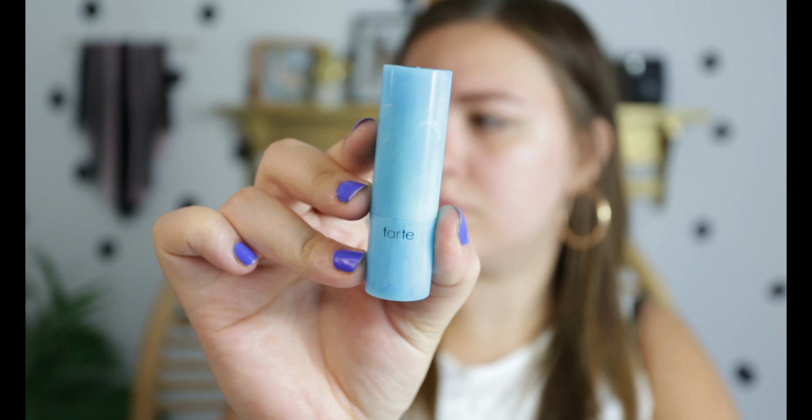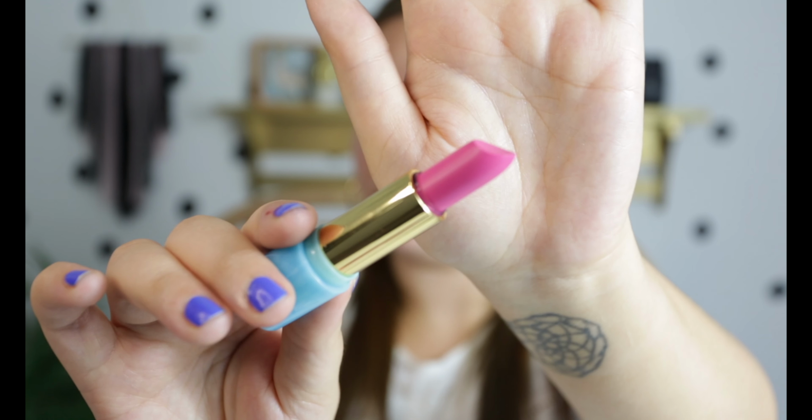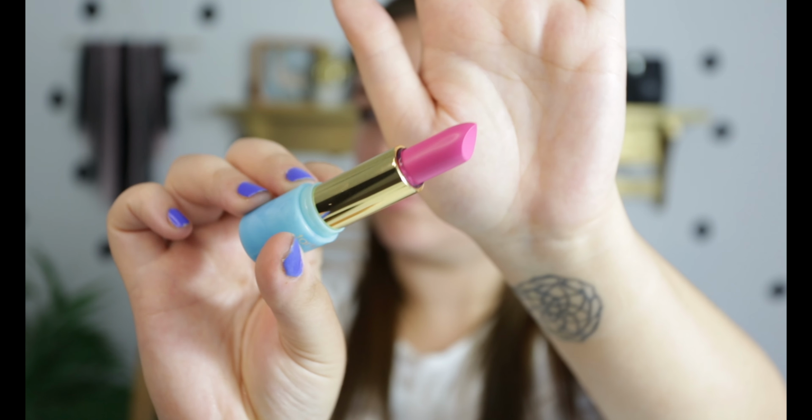And then last but not least, we have a lipstick. This lipstick is actually from their new collection, so I'm super excited that I get to try it out. And this color is right up my alley. I'm actually obsessed with this lipstick. I can't even tell you more. I just love this lipstick so much, and I'll tell you why later on in this video.